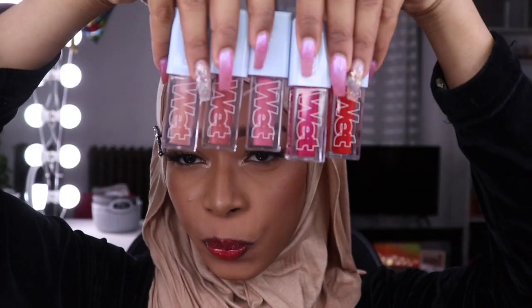Okay, guys, so that was all the lip swatching of the Kosas Wet Lip Oils. So, now for my review. The formula is, I have to say, it's the bomb.